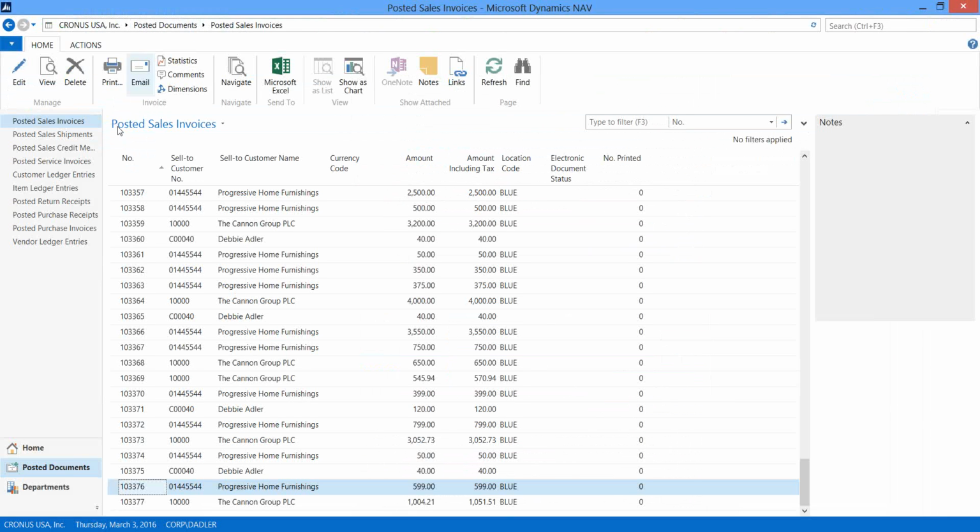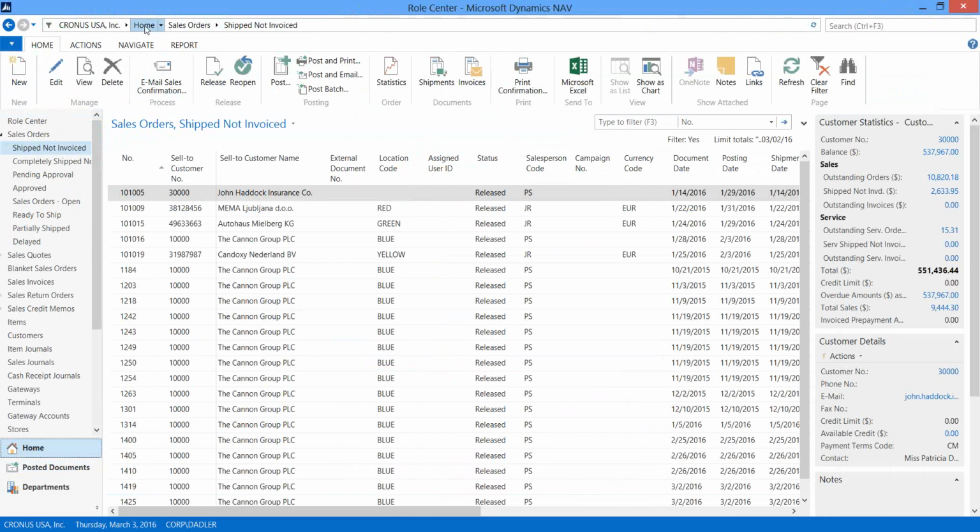So let's actually create a new order that will generate one of those click-to-pay invoices.